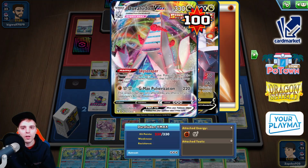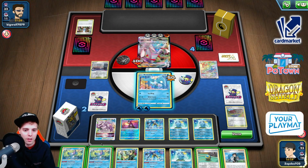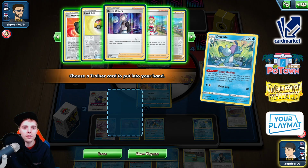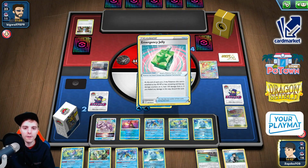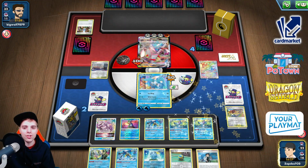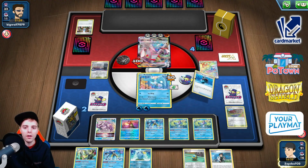Look at that. 100 damage again. We need to get rid of that annoying Crystal Cave. Let's do that first. Slap down the Drizzile. Utilize it to get my great friend Emergency Jelly. That's what we do here. Emergency Jelly activation here. Then the Drizzile activation for maybe the Capacious Bucket, seeing as we can then easily KO the Duraludon.